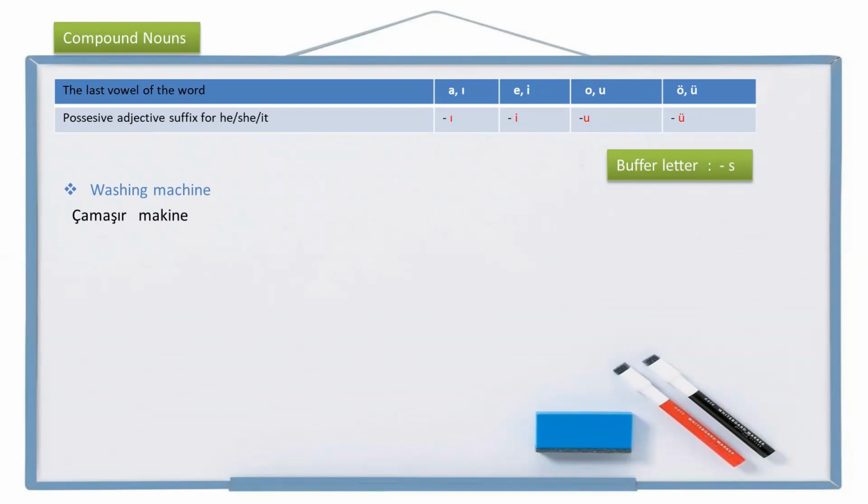But to write only the nouns is not enough to make a compound noun in Turkish. We need to add the suffix to the last noun. In this case, the suffix is I. Çamaşır makine-I. But as you see, E and I are two vowels and they cannot be together according to Turkish grammar rules. So we need a buffer letter between them. S. Çamaşır makinesi.